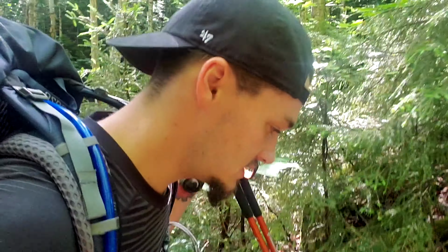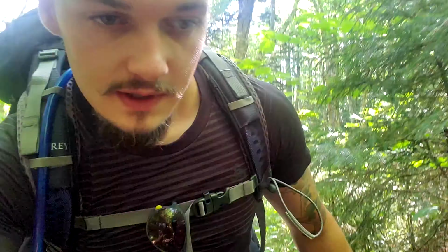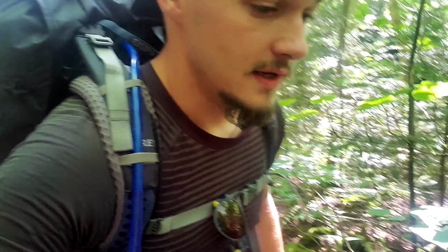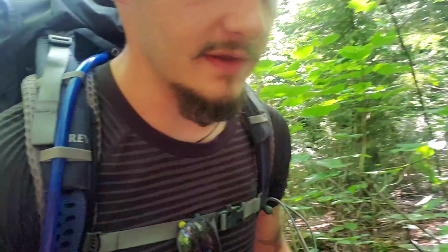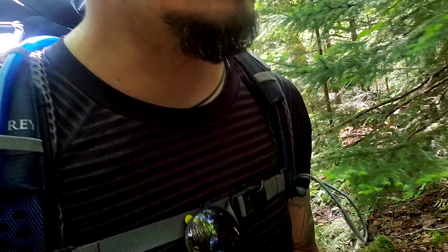And this trail is, the second we started going up and up, we're definitely feeling the extra weight we have on us right now. It is not easy with a big backpack, and I have so much respect for through hikers. So. And this is what we're talking about.